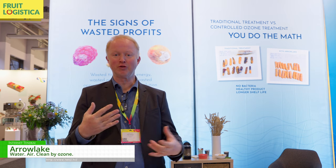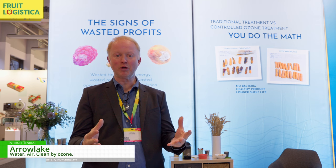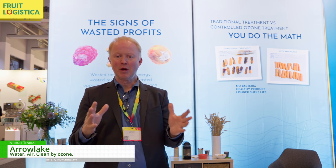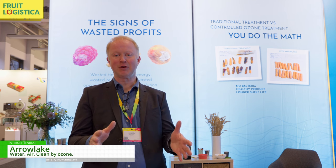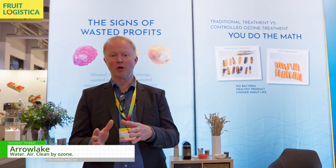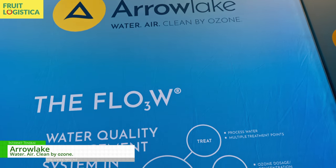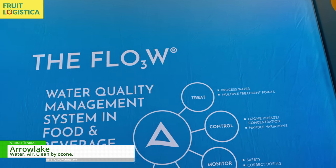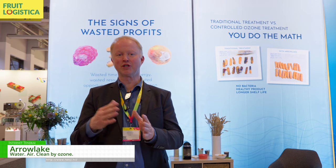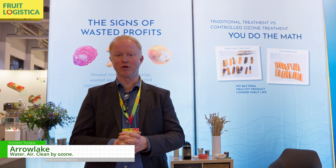We also will not leave any traces of anything in the water. It's a completely natural way of treating it. What you get is perfectly disinfected water, but with this water, you will also be able to treat your product, meaning that all your spoilage mechanisms will disappear. And by doing that, you will get a longer shelf life of whatever comes in contact with your water.